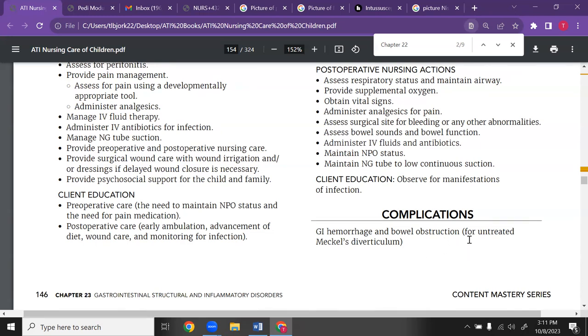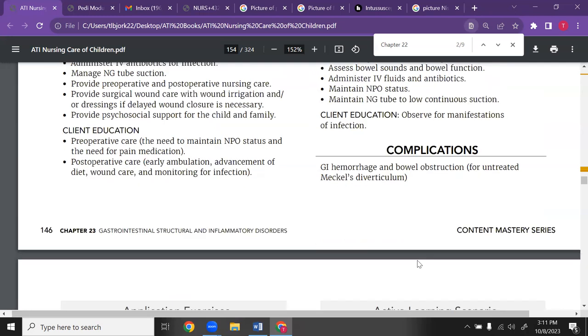But look, if you have untreated diverticulum, you could have a bowel obstruction, which would cause the pain, right? And it could perforate. It's just like a diverticulum.